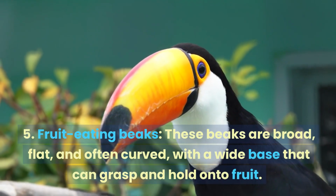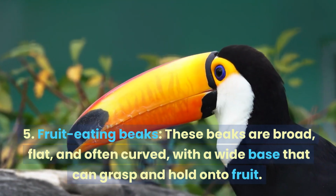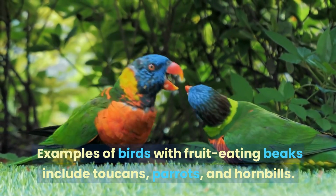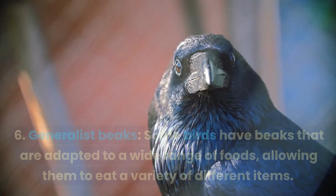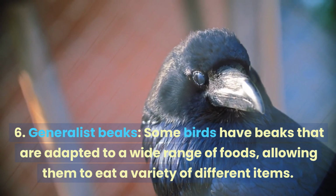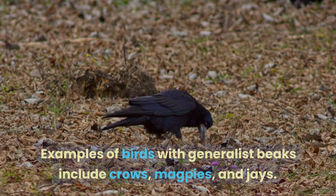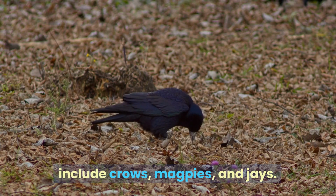5. Fruit-eating beaks. These beaks are broad, flat, and often curved, with a wide base that can grasp and hold on to fruit. Examples of birds with fruit-eating beaks include toucans, parrots, and hornbills. 6. Generalist beaks. Some birds have beaks that are adapted to a wide range of foods, allowing them to eat a variety of different items. Examples of birds with generalist beaks include crows, magpies, and jays.